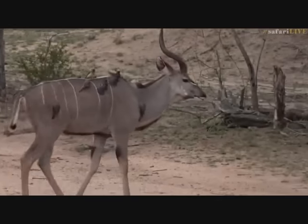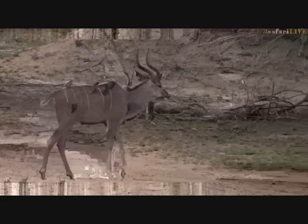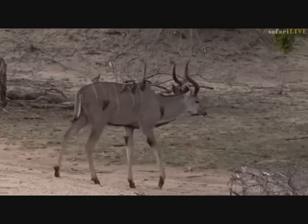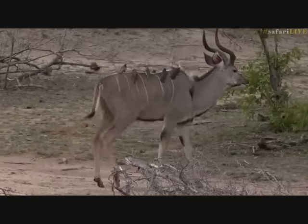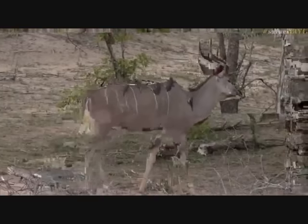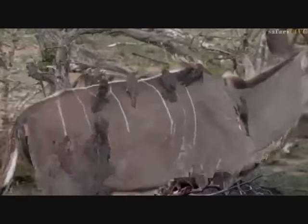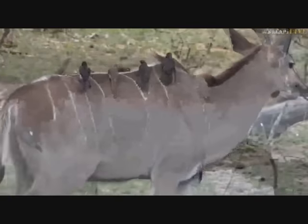There we go. Very pretty antelope. And, oh, he's going to get some more. He's full of oxpeckers. Incoming. There we go. Just landing. Beautiful little birds.